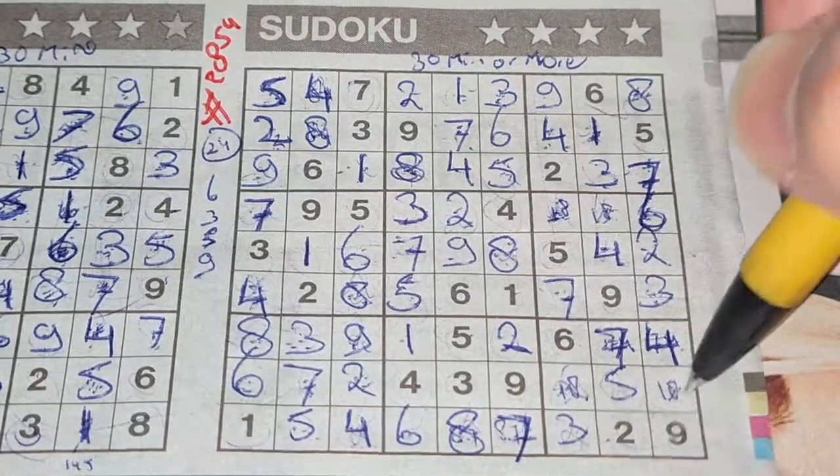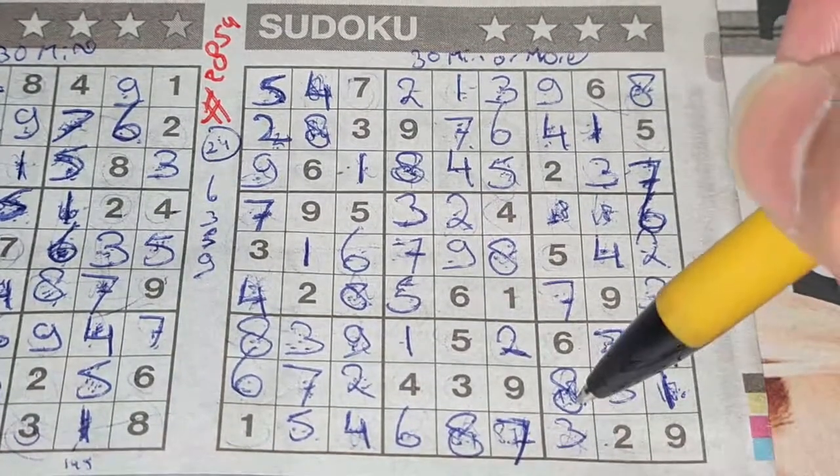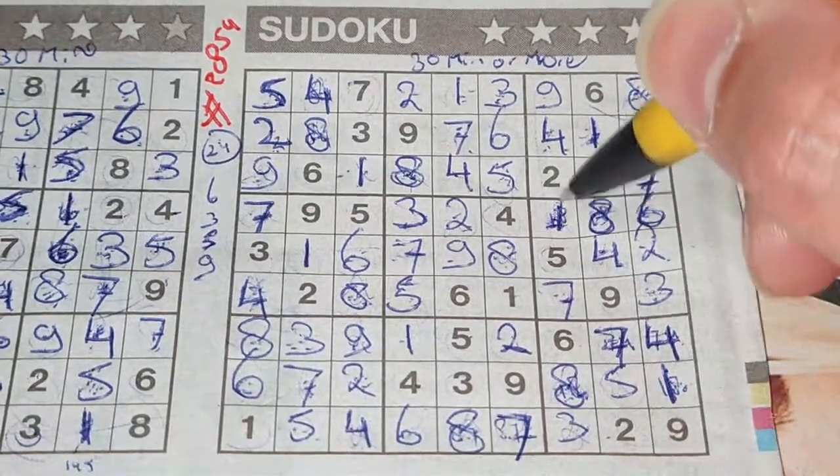Now we have an 8 here, so this box can't be 8 anymore. That box should be an 8, and this box should be a 1. Now we have 8 there, so this box can't be 8 anymore. That box should be an 8, and this box should be a 1.